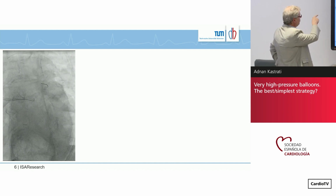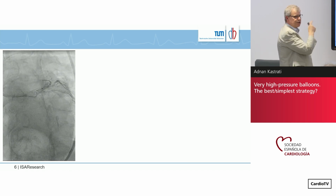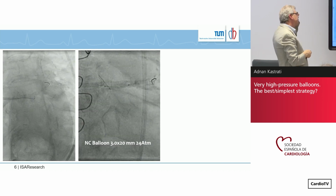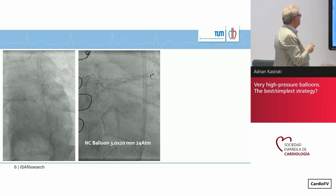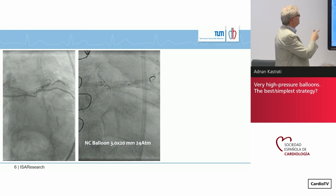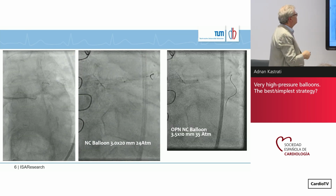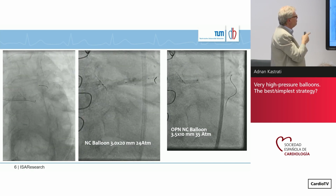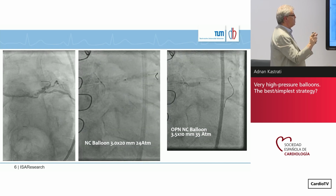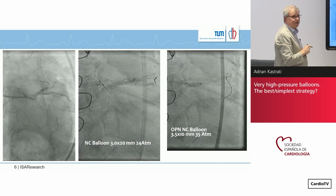It was impossible to get through the stenosis to the diagonal branch. It is an intermedius branch. So we had to use an NC balloon, 3 millimeter at 24. This is the balloon, and it ruptured, you see there. And after that, we used an OPN NC balloon, 3.5, 10 millimeter long, at 35 atmosphere.